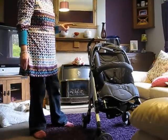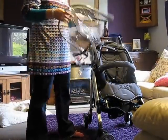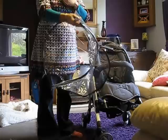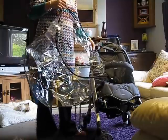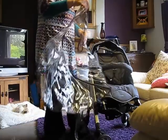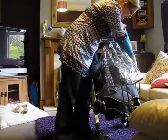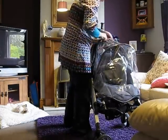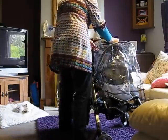I'll tell you what else I haven't done is the rain cover. The rain cover is great when it's on, but it is really, really tricky to get on. I will have a go at putting it on. I've only had a go at putting it on once, and I was a little bit rubbish at it. Basically it's a zip, which just zips in on the inside. It's the kind of thing that you wouldn't really want to be doing in a downpour. You'd want to find somewhere dry to do it. So it's easy to get it on, it's just actually getting it around the top part. But like I say, once it's on, it's a lovely rain cover.